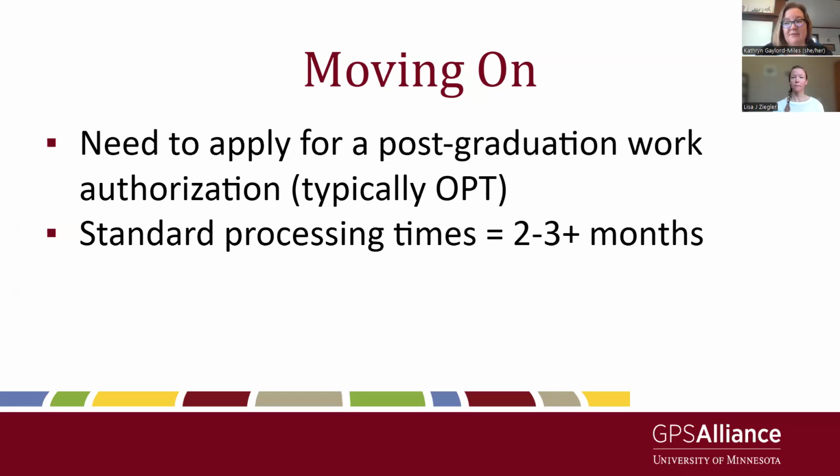There is an option to pay a hefty fee to US Citizenship and Immigration Services to expedite the process. So there may be opportunities to go through this a little bit more quickly, but for students to be able to have the most affordable option, we encourage them to apply early and to plan in advance.